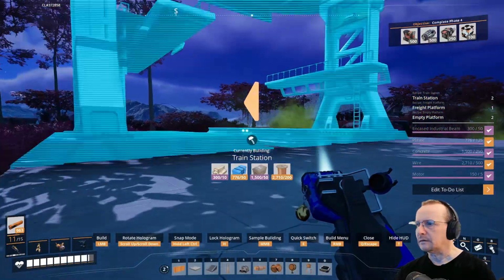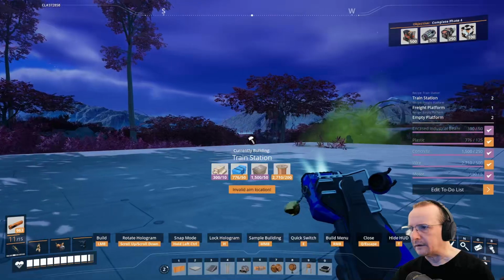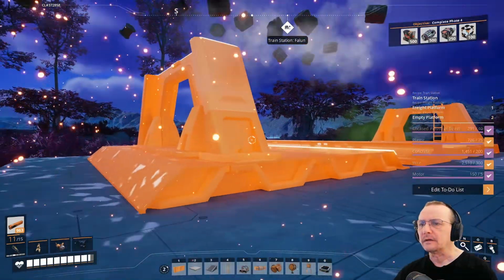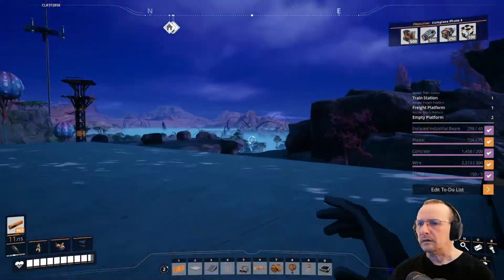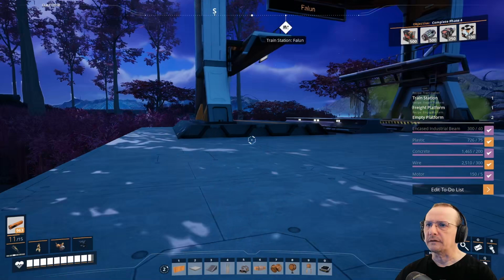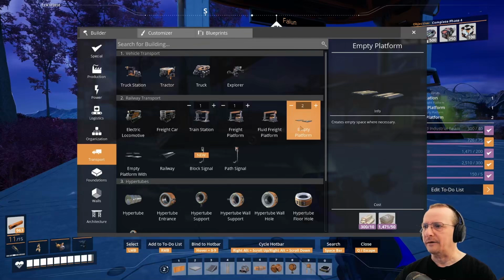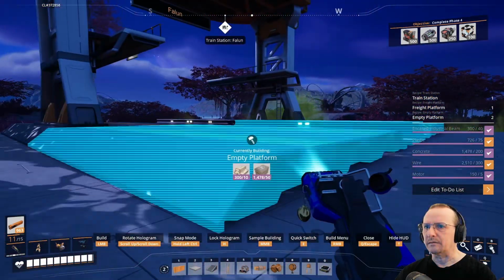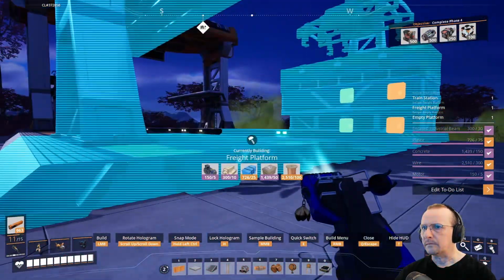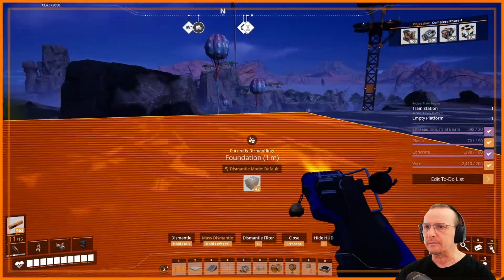Train station. So from there back to would be right here, and we'll just pop the corner right there. That will line it up. And we're gonna put a blank one, so like an empty platform in the middle, and then we'll put a freight platform behind it, and then all these extra platforms can actually go away.